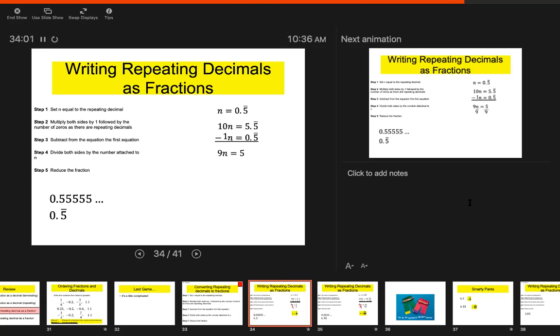We haven't had the class yet on solving equations, but last year you did. The one-step equation, what's attached to n? 9. How is 9 attached to n? How do we get rid of multiplication? We divide both sides by the number we're trying to get rid of. What's 9 divided by 9? It's 1. 1 times n is n. What's 5 divided by 9? 0.5 repeating. You just turned a repeating decimal into a fraction.